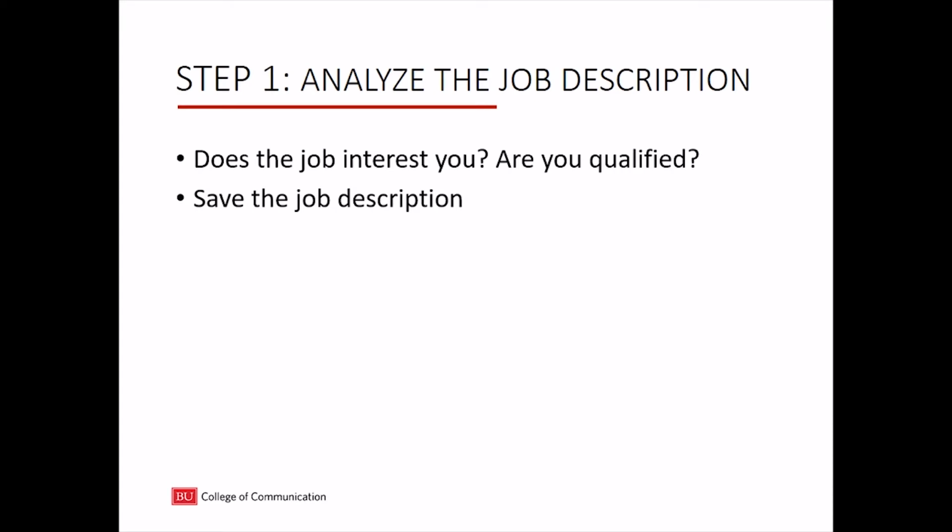Save the job description. It won't be posted forever, and you'll need to reference it while writing the application and prepping for interviews. Go through the posting carefully. Highlight qualifications integral to the position. Look for potential keywords. Note anything you can prove through previous experience. What skills are they asking for? How many years of experience? What degrees or majors? What programs or equipment?